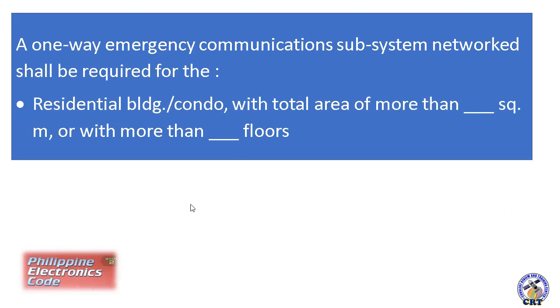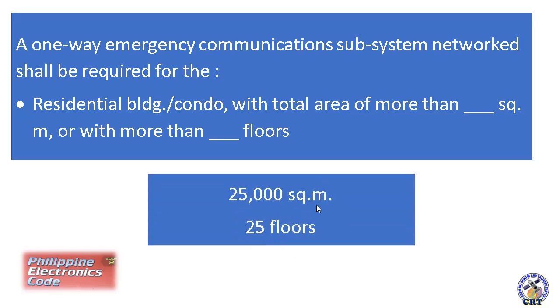Okay, next, a one-way emergency communication subsystem network shall be required for the residential building or condo with a total area of more than 25 square meter or more than 25 floors. Okay?